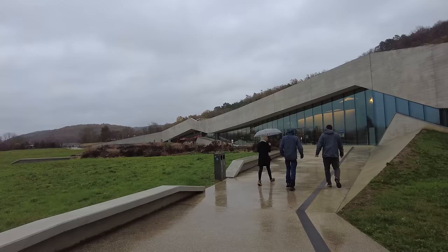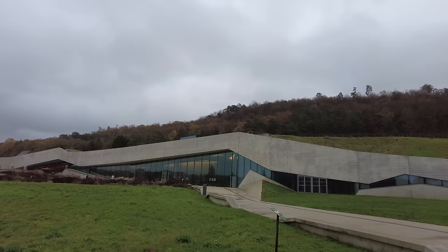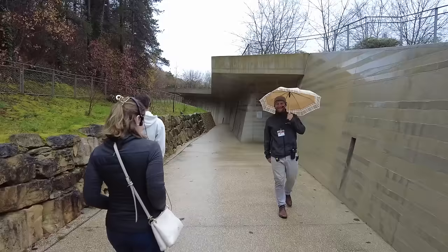Let's go see it. So this museum is in a really cool building. It feels like you're partially underground, and that's really cool because we're actually going to go down into some caves with some really, really old cave wall paintings. So we're going to take a tour and learn a lot more about it, and then I'll be able to tell you a lot more of the history. We're super excited.